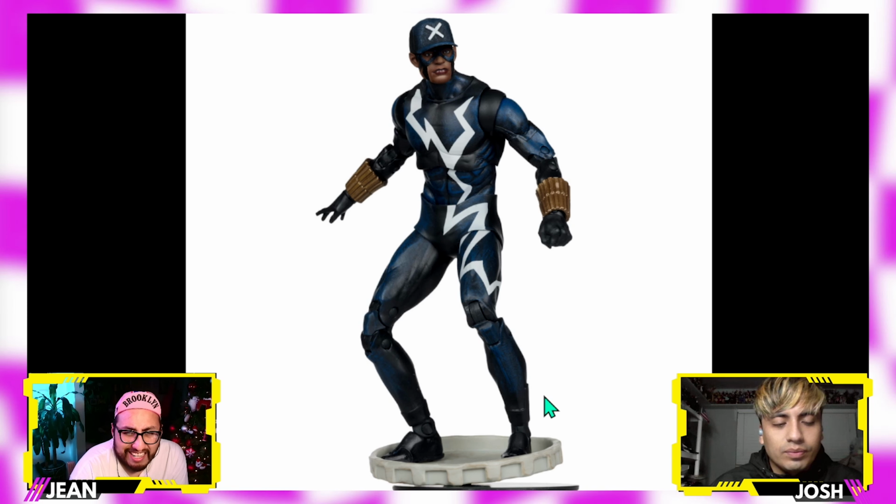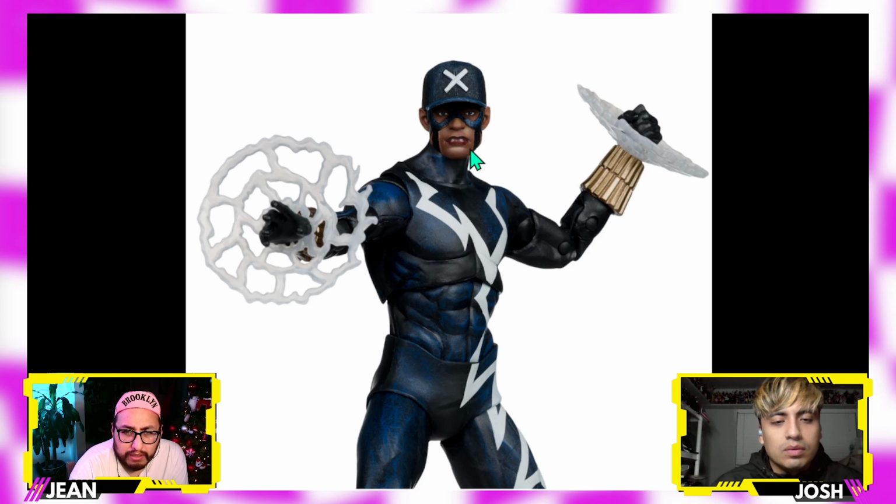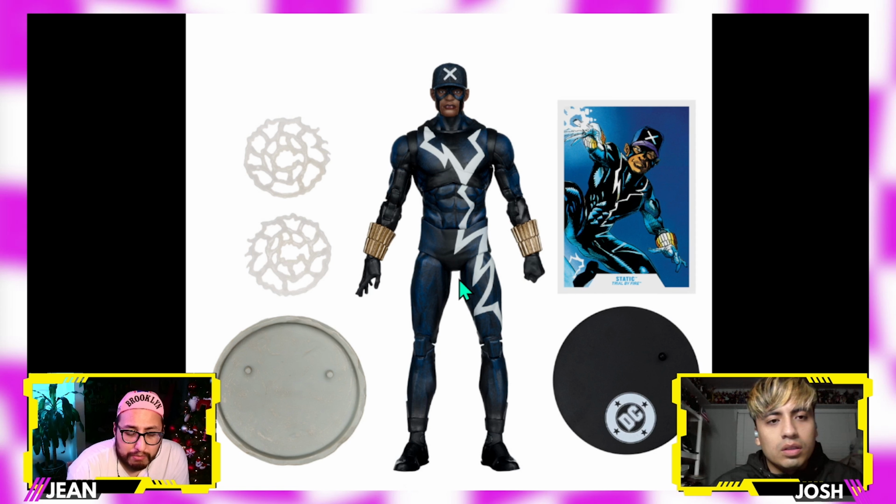Next up, we're getting a Static Shock. I guess Static is what the character is called. The figure here comes with a baseball cap, looking cool. Yeah, looking like Chance the Rapper out here. New effect pieces though. I don't think we've seen these effect pieces from McFarlane before. And some good weathering and good design with the paint apps on that.